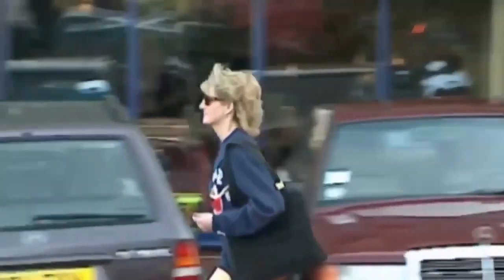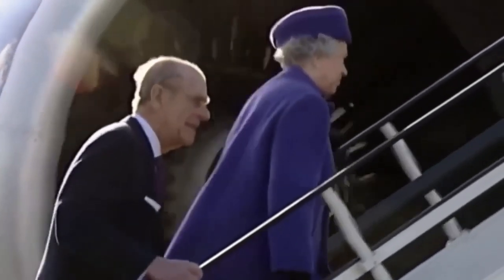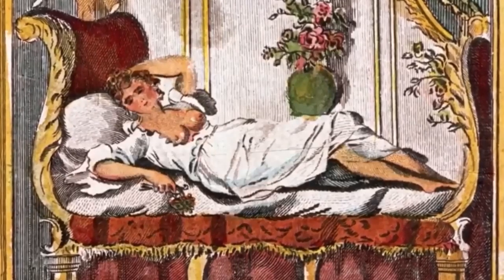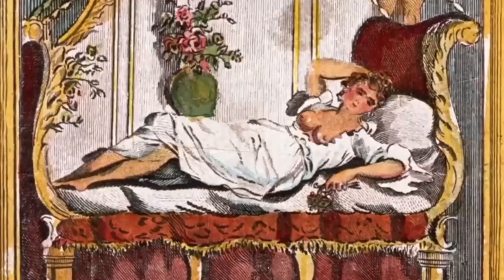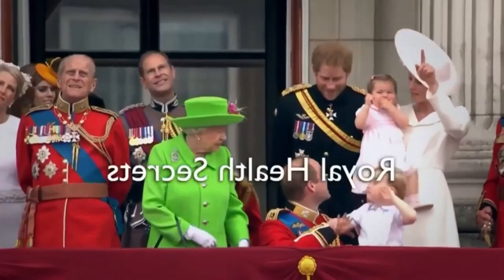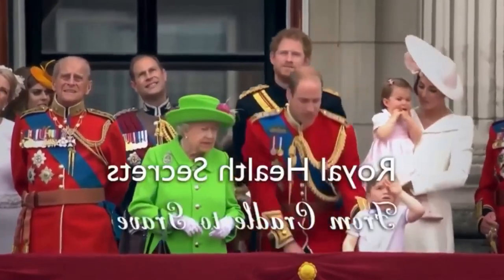From the secrets of Diana's bizarre health regime... She loved cupping. We used to do cupping on her at least once a week. ...to the Queen's life-saving emergency kit. There was always a Royal Navy surgeon travelling with them, as well as the matching blood. ...and the outrageous fertility bed of King George IV. And while you were using it, the bed started jolting, so that the magnets and electricity had fused, giving this huge jolt of passion. No stone is left unturned as we reveal the royal health secrets from cradle to grave.